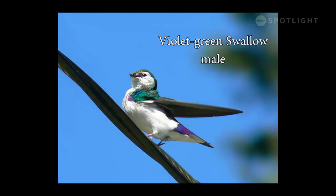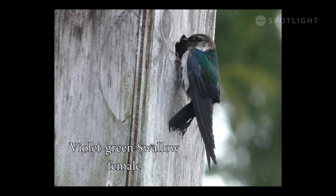These beautiful birds are the most common swallow species in our valley. They can be identified from other swallows in flight by the white that sweeps up the side of their rump and almost meets over their back. The females look more drab than the males, without the bright white face mask.